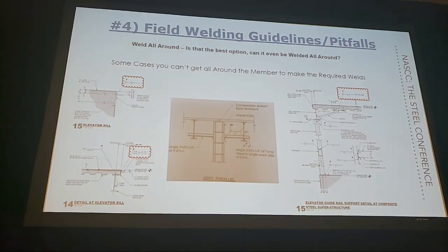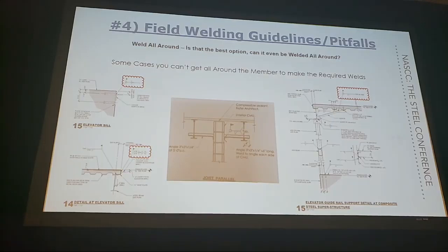Well, sometimes you can't even weld it all the way around. Right? And we know that we probably don't need to have it welded all the way around. But this is where we need you guys through the RFI process to ask the question.